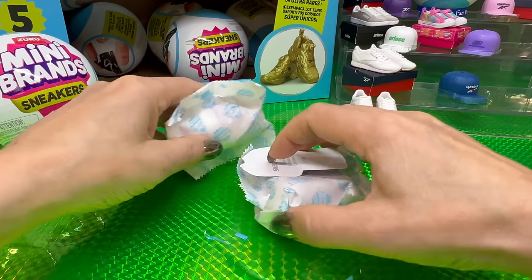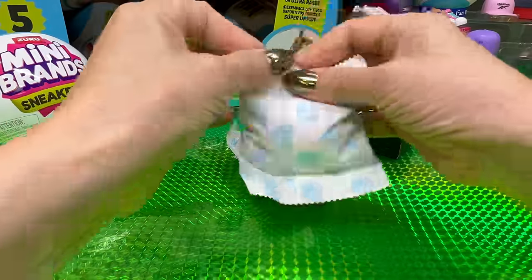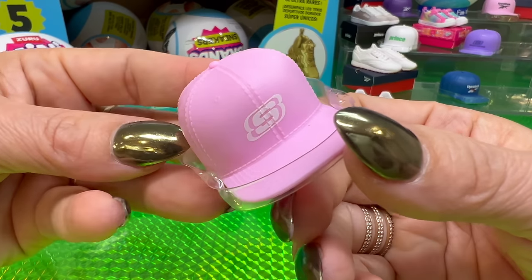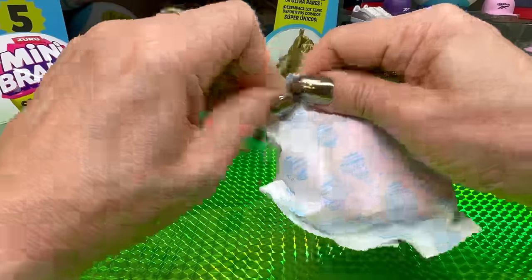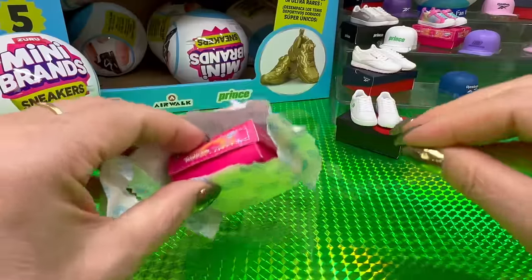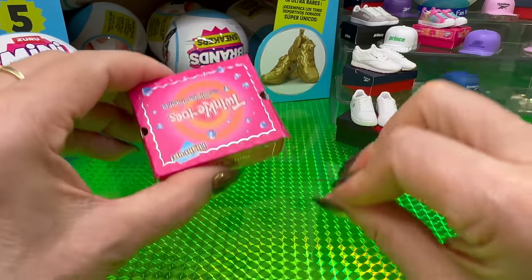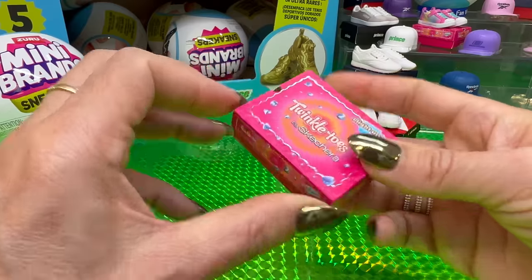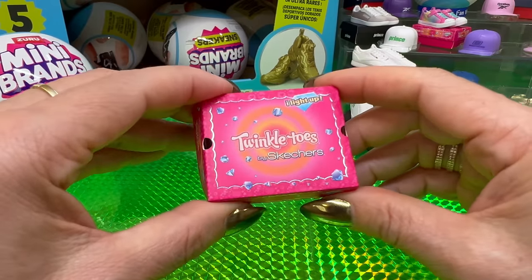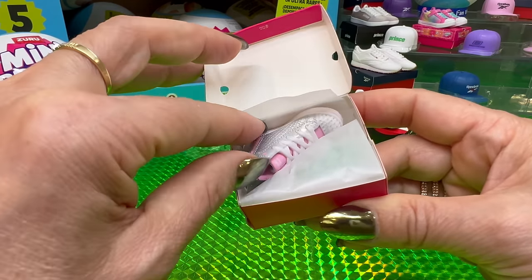Collector's guide, two stickers, and the two blind bags. Let's see the hat. We get a pink hat, and check. Oh, guys! Okay, I'm happy now. Am I getting the other one? Yes. This is a different box. It's a bigger box. So we got the high top ones. Yay. Oh my gosh, I love it.